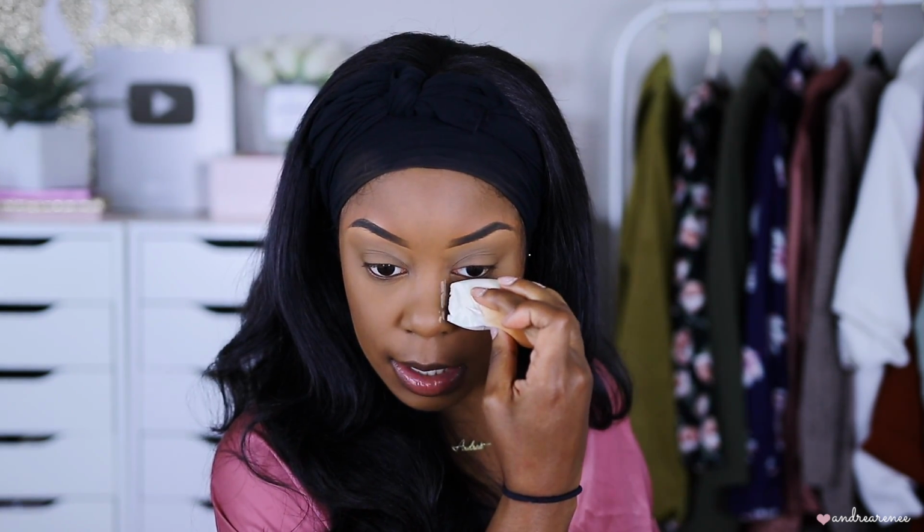finish that this gives. I'm actually gonna put a little bit of this on the sides of my nose because most of you know I like to bake the sides of my nose because this is where I usually get oily, but it goes on like butter. Y'all see that? Look at that. The pigment is intense. You can use a brush, you can use a sponge like I'm doing.